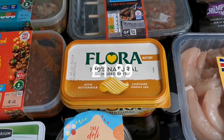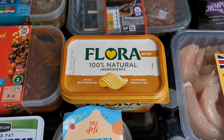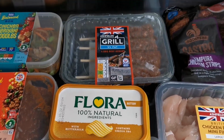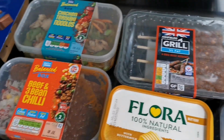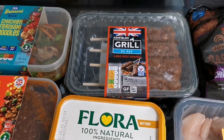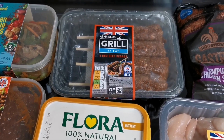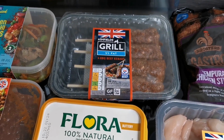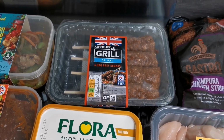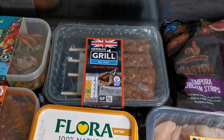Flora buttery. Now, I'm so glad that Aldi now sell this because it is my favourite of all spreads. Not that I can have any right now, but the girls like it too. For a meal one night to go along with our beef kebab wraps, I've got these barbecue beef kebabs. I've had these before when I've had barbecues in previous years. Different ones from Aldi, different seasonings, lamb, pork, beef, and they're always really tasty. These ones are only 5% fat as well, which is really good for my diet. I'll just have these with some salad.